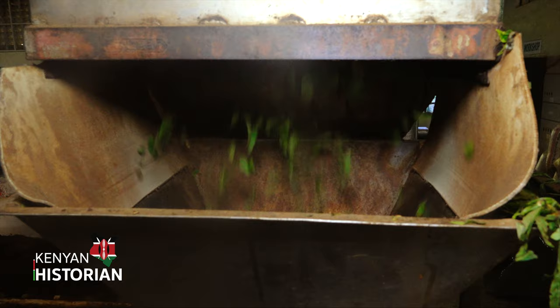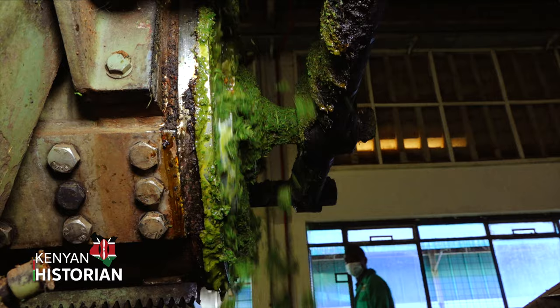In Kenya, the production of tea uses the cut, tear and curl, or simply CTC method. In the CTC, the main aim is to cut the leaf and curl them into sizes of particles.